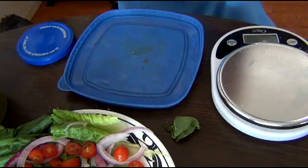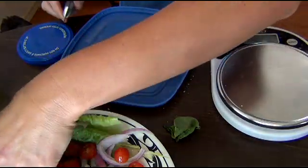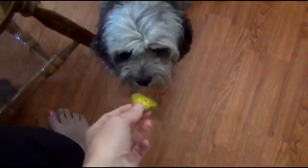I don't know if you'll catch it, but Winnie gets a little slice of pickle in this. Yes, our dog actually likes pickles because my husband trained her to like pickles.